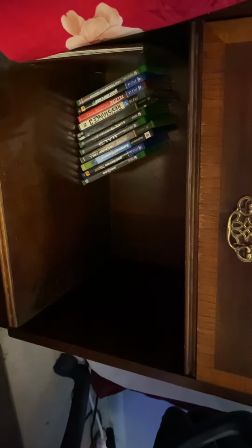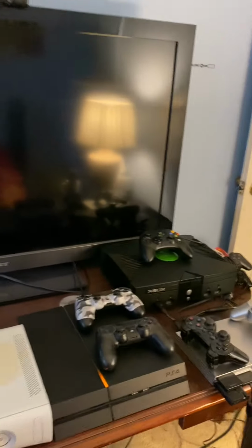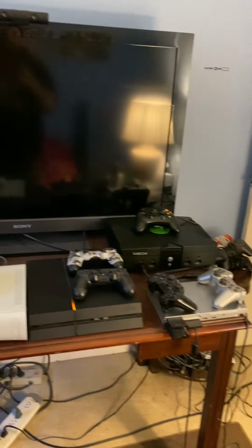Got some wires down there, and let's see here. I got some games down there. I am running out of storage for my games. My CDs are down there and in the other room, but I don't listen to those CDs. I'll probably sell them. I don't have much desire to keep them. So anyway, let's move on to the reason for the game room.